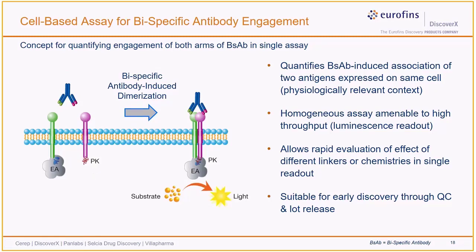And they're expressed on the surface of the same cell, such that when the bispecific antibody is co-incubated with these cells, the arms of the bispecific bring the two receptors together, and then bring the EA and PK into close enough proximity to reconstitute a functional enzyme. So this represents a physiologically relevant context of presenting the two receptors. So in some ways, it's more physiologically relevant than an SPR assay.